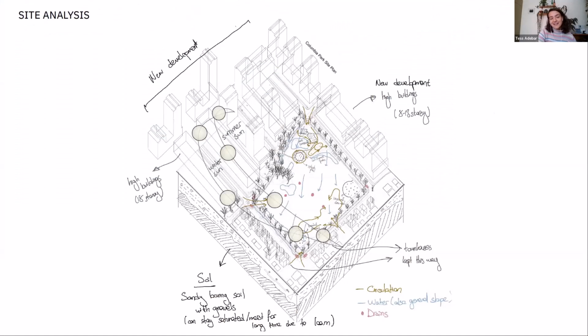In our physical analysis of the site, starting with our cube diagram shown here, we first determined that the site currently is very exposed to sunlight, it has relatively flat topography, and it experiences poor drainage. Our shade studies show lots of sun throughout the whole day in both the summer and winter. And while the new developments will add shade, these sun studies demonstrate the need for shading structures to protect park users from the heat.